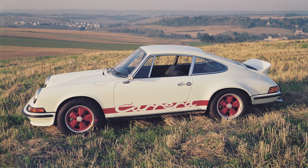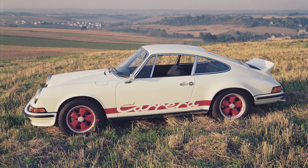Now, of course, the first ducktail appeared on the 1973 Carrera 2.7. When it came out, it wasn't dubbed the ducktail, but as legend has it, the Porsche sales department of the time wasn't too friendly about this strange looking appendage hanging off the back of the car. They said it looks like the tail of a duck.